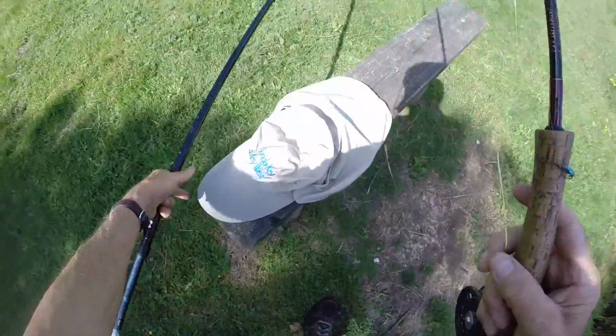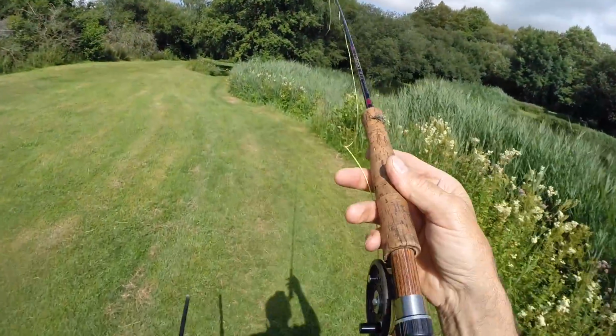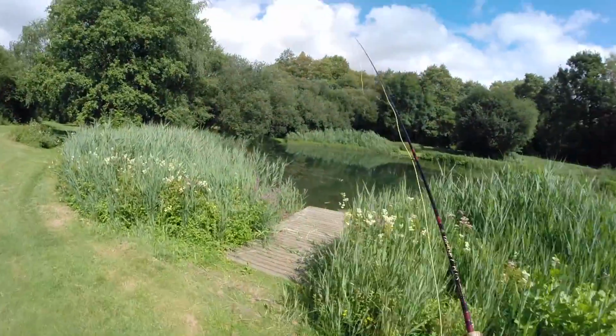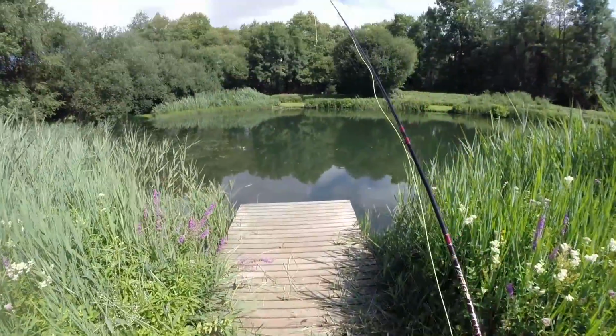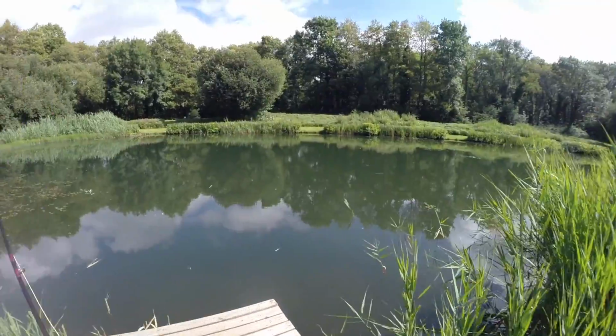This is why we call it the 4 fly challenge, because if I had a choice, there's a guy fishing down there. Well, he's not fishing, he's walking and looking. If I had a choice, I would obviously be using that pearly daddy. If you caught a fish on one particular pattern of fly, really there'd be no reason to change it.